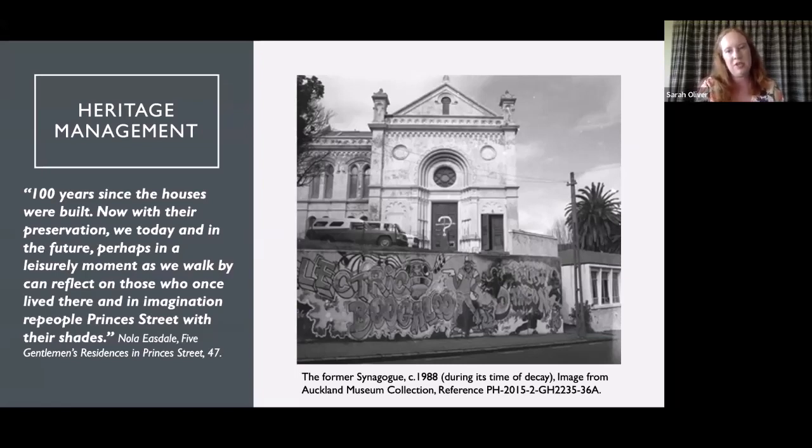This is actually a picture of the synagogue after it was deconsecrated and it became too small for the Jewish congregation and they moved to Grays Avenue. It reverted to ownership of the council, and it was left for about 20 years to just decay. So this is actually a picture in 1988 of it. It's not looking its best until it was renovated.